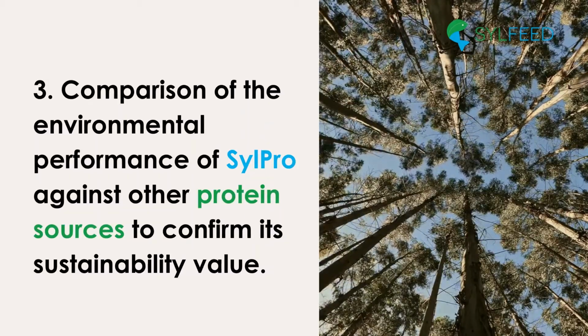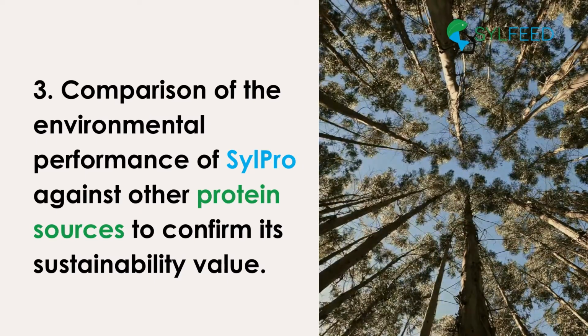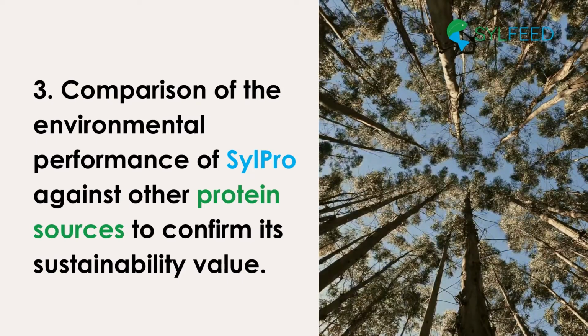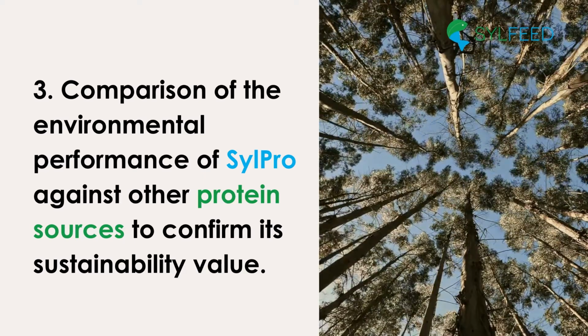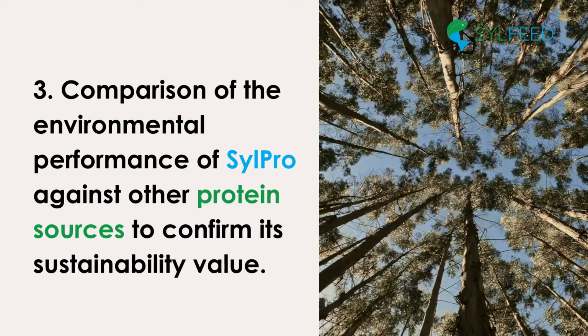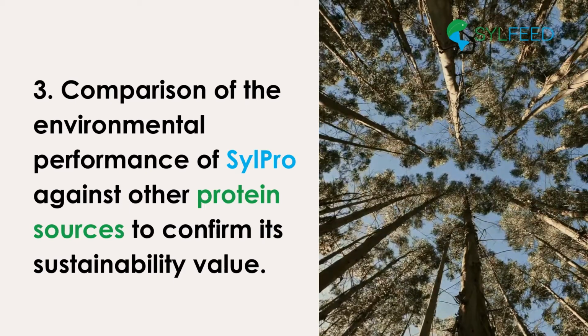SylPro shows good environmental performance compared to other viable protein sources to be used in fish feed. This is in particular valid for potential impacts to climate change. Other environmental impact categories, for instance connected to water and land use, are more difficult to compare as they are to a lesser degree reported and methods are under development.